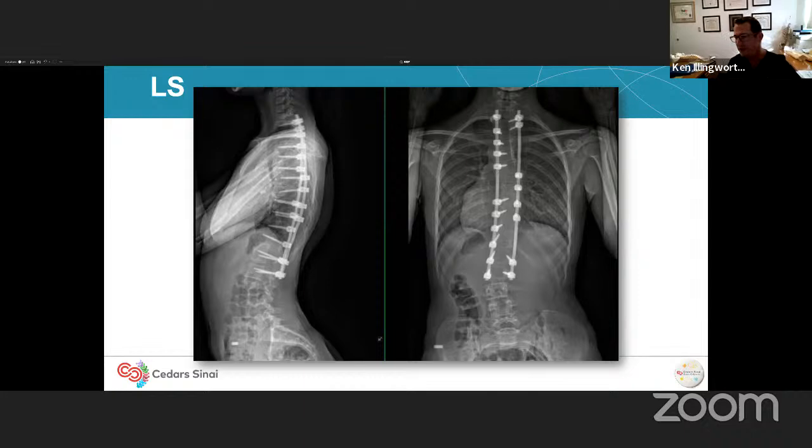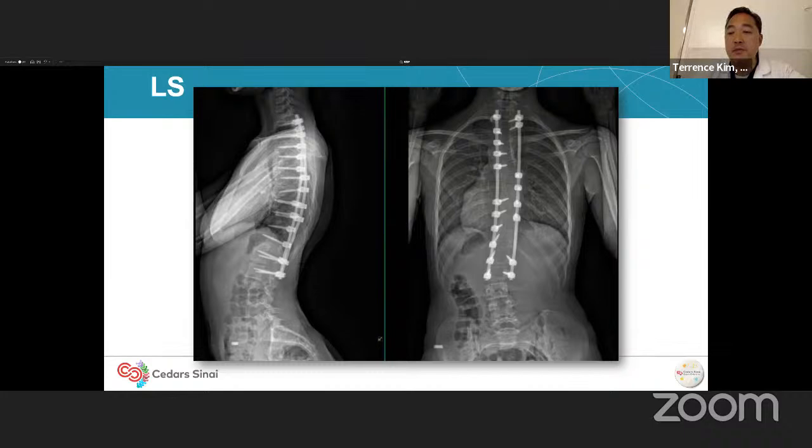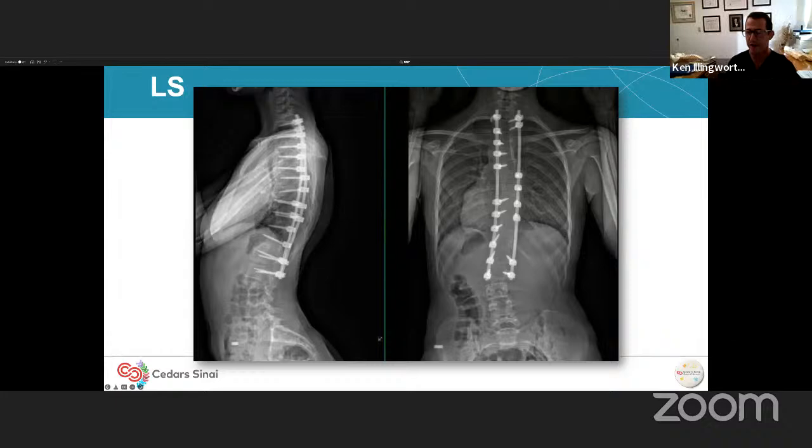Ken, some of the chat questions that are coming up, which you may not be able to see: the audience wants to know rates of neurologic complications and excellent correction. Do you perform additional Ponte osteotomies at the apex to correct the deformity? Not in a kid who refuses a blood transfusion. I don't do osteotomies. If we did the surgery over here with a kid not being a Jehovah's Witness, absolutely.